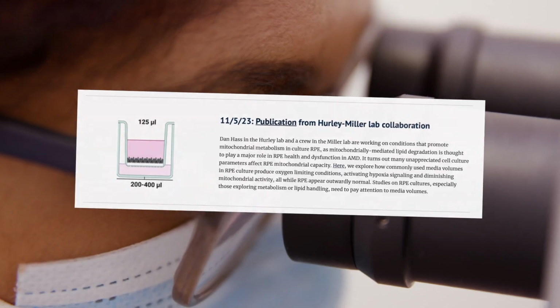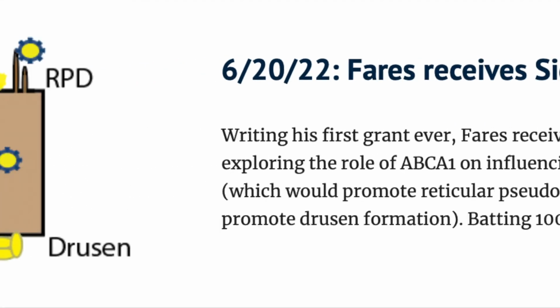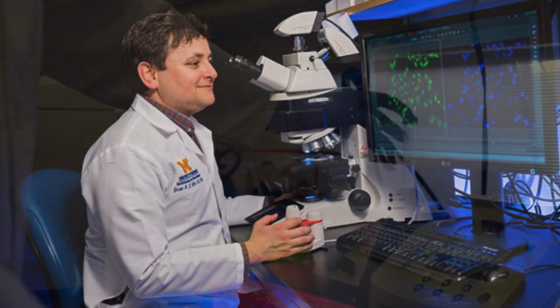We spend years building and testing our understanding of how a disease works. From there, we start looking for ways to use that understanding against the disease. So we know what's happening, we know why it's happening, and we know what we need to do to stop it. We need to help the RPE clear lipids.